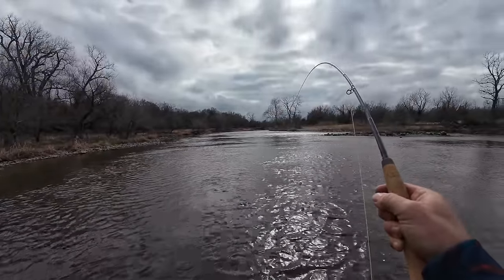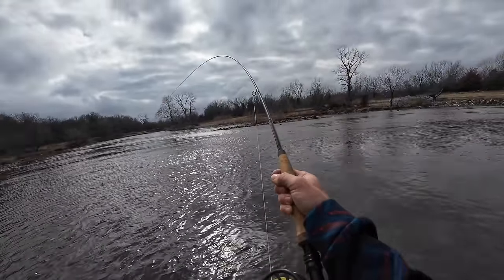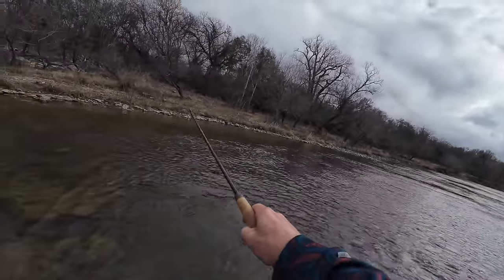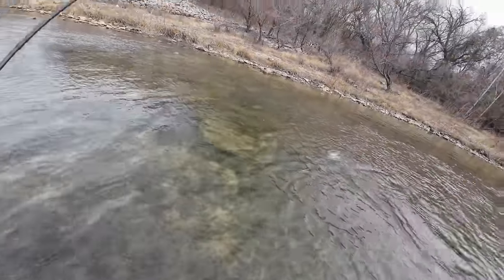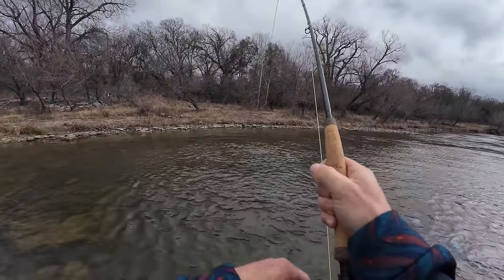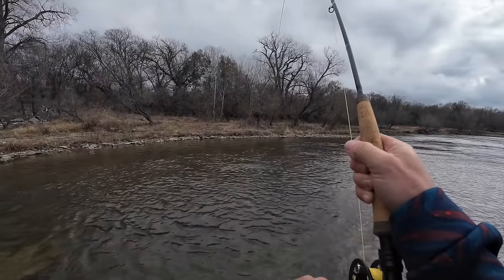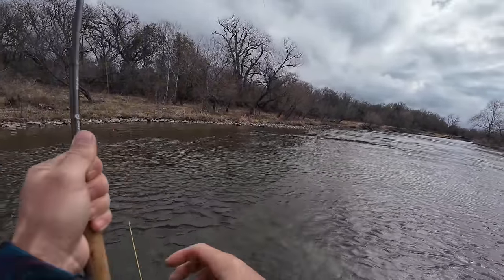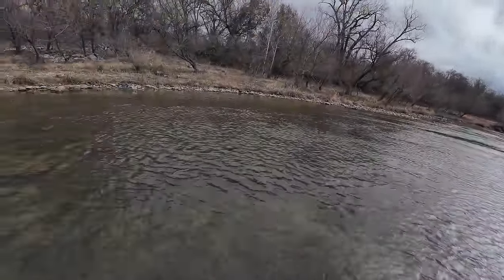God, what a fight. This is crazy. Let's see if I can get him up here in the shallower water. There we go. There we go. All right. Oh, there it goes again. Golly. I told y'all if I got one, it was going to be an insane fight. They're swimming around everywhere. There's like 2 dozen of them right here. It's so hard to get them to eat. I'm still not even completely sure what they're eating.